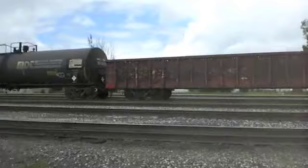Probably one of the funnest things to do along the Trans-Canada Highway in Saskatchewan is to pace trains. We had a great opportunity to pace a few fast mixed freights. This is the same train that we paced along the highway, except now we are a little closer and we are at a grade crossing.